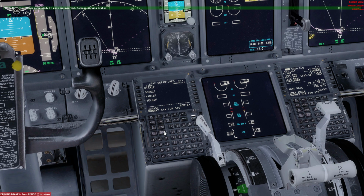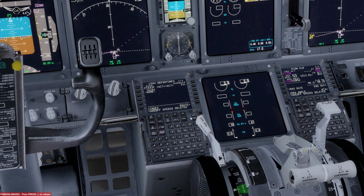Captain, ground crew here. Departure check is complete. Nose gear steering disconnected. Bypass pin is... release parking brakes.